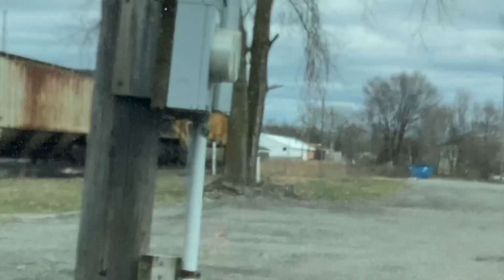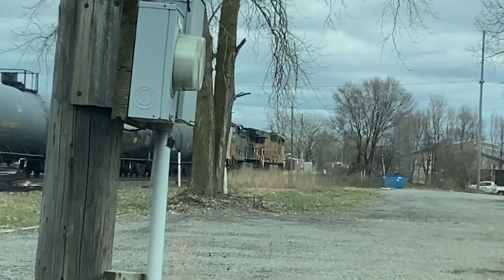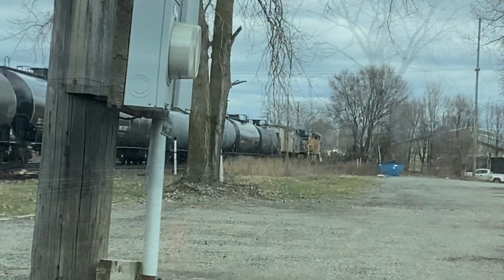This sucked! Now that there's no horns at the depot, we couldn't tell this eastbound was coming until it was right in front of our faces.